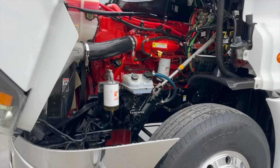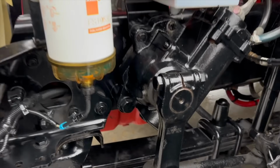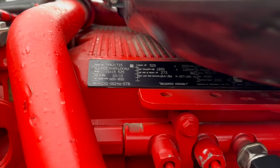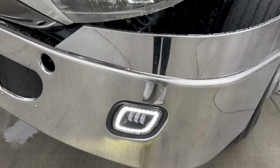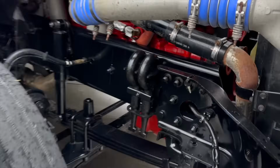We'll start out here with the engine. Got that hood popped. Again, this thing is as clean underneath in the frame area as it is inside. Cummins ISX15, the big 15-liter, 525 horsepower. It's got LED headlights and LED fog lights. Again, on this side you see your tow hooks there. Hopefully you never need those, but they're there if you do.